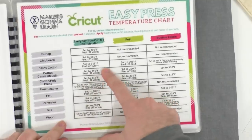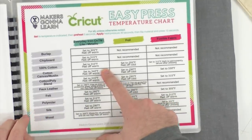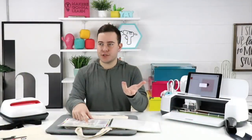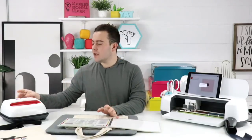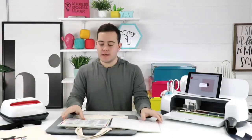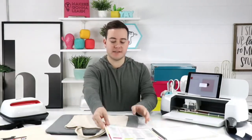But what I'm gonna recommend is maybe do it a little bit lighter, not as warm, just because it's so many layers. So you're going to be heating it a lot. Or you could just heat it for a shorter amount of time. Either or. Let's do 340 just because it is a really thick canvas.